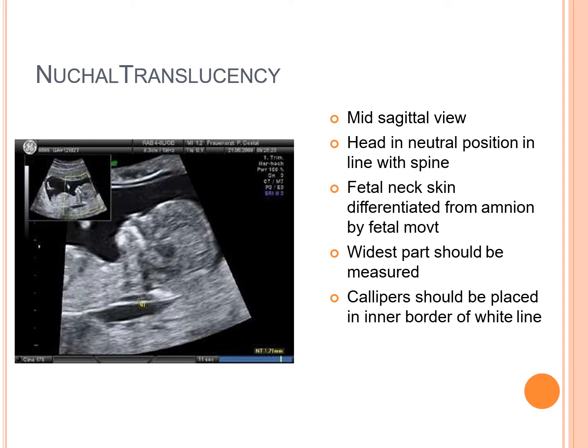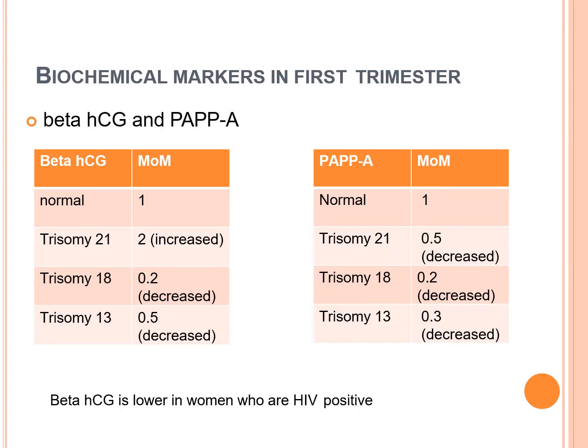This is the view of the nuchal translucency. ما بدنا details بس عشان تاخدوا الفكرة كيف بيكون الشكل على الالتراساوند. The other aspect of the first trimester screening test أو ال combined test is the biochemical markers. أول إشي كانوا ال ultrasonographic markers اللي هي ال nuchal translucency وهلا عنا second component اللي هم ال biochemical.